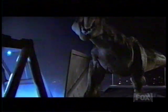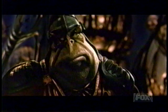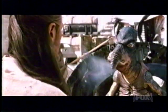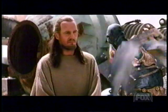In recent years, Industrial Light and Magic has used their considerable resources to bring to life an impressive menagerie of computer-generated characters. Star Wars Episode 1 takes this technology a giant leap forward with several animated actors who seamlessly interact with their human counterparts.